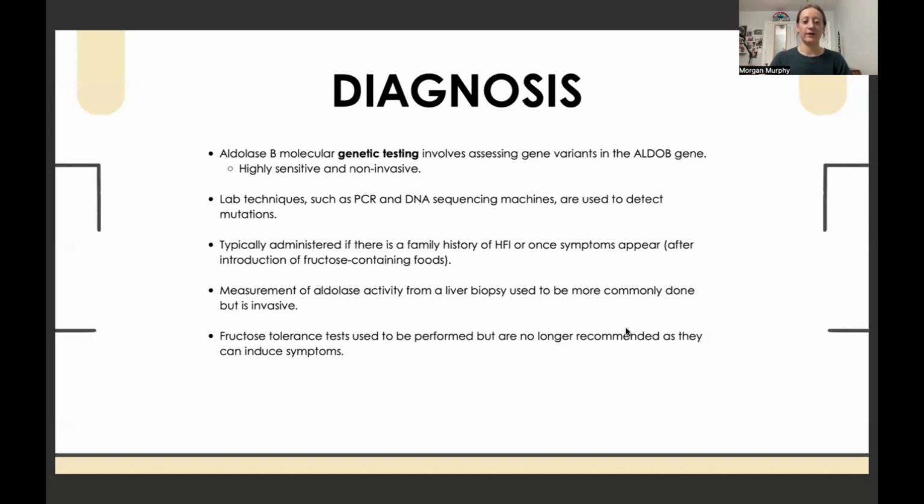The measurement of aldolase activity from a liver biopsy used to be more commonly done, but it is a very invasive procedure, and so that's seen less and less, as well as fructose tolerance tests, which are no longer recommended as they can cause symptoms and can result in hypoglycemia.